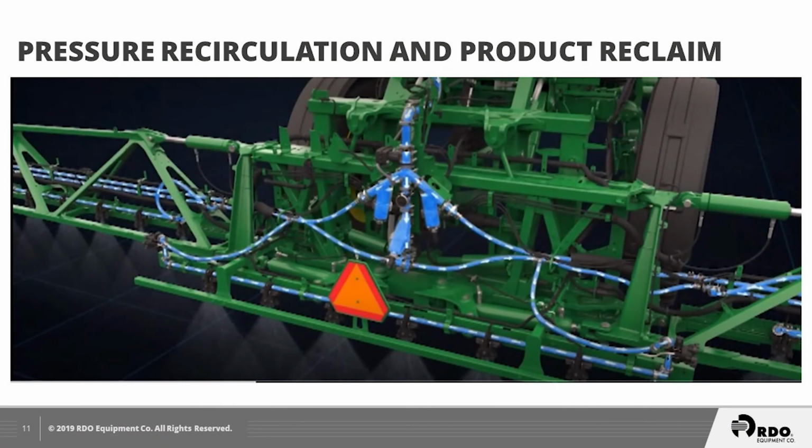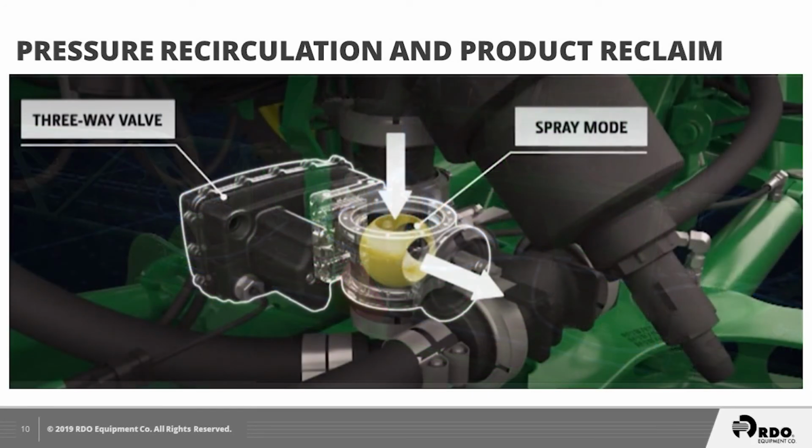Pressure recirculation allows solution to be moving through the booms even when you're not spraying. So anything that you have agitated, suspended in solution will stay moving and you won't have anything settle in your booms. Product reclaim returns the product to the tank rather than cleaning your booms out on the end of the field.